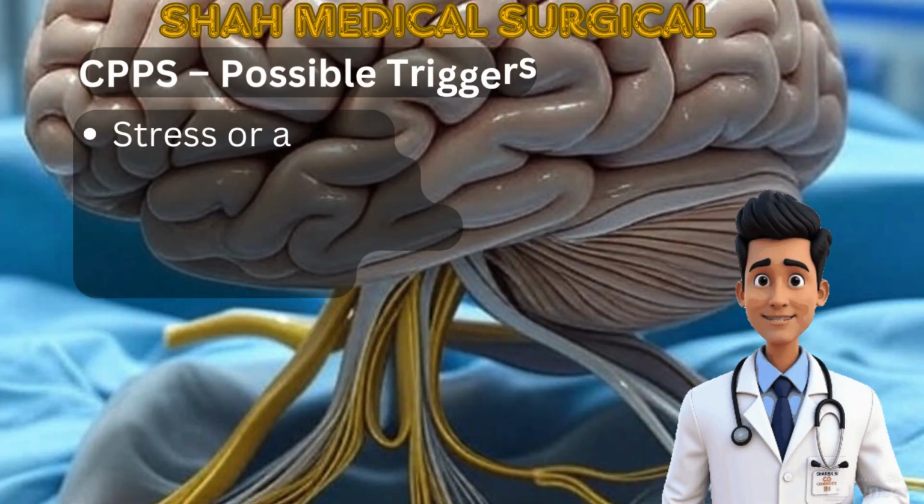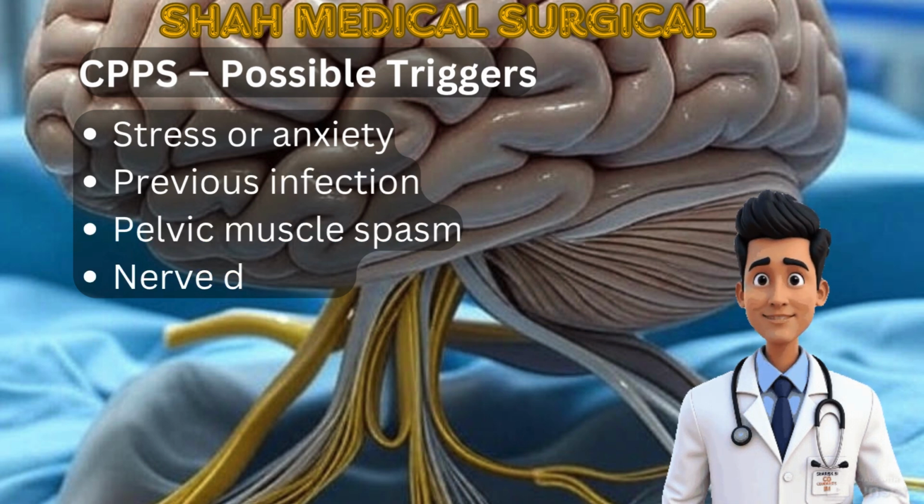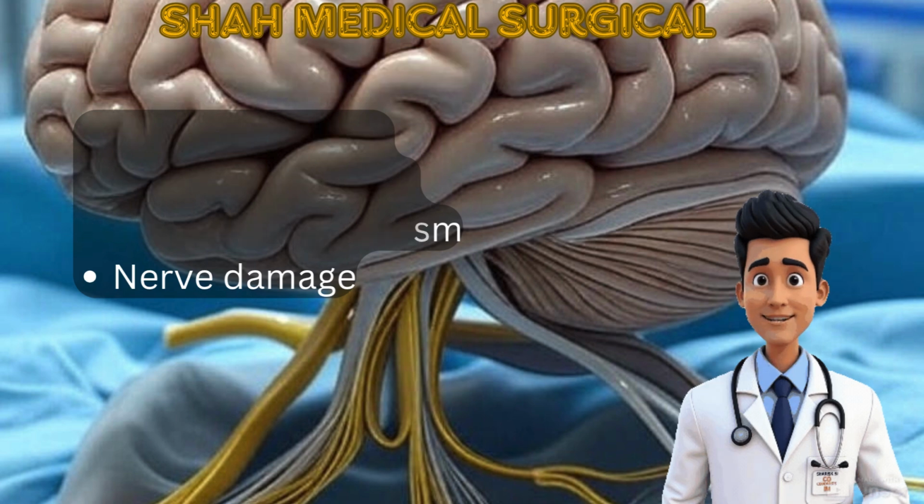CPPS. Possible triggers. Possible contributing factors include psychological stress or anxiety, pelvic floor muscle tension or spasm, nerve damage or chronic inflammation, history of previous infections. The exact cause is often unclear, making treatment more challenging.